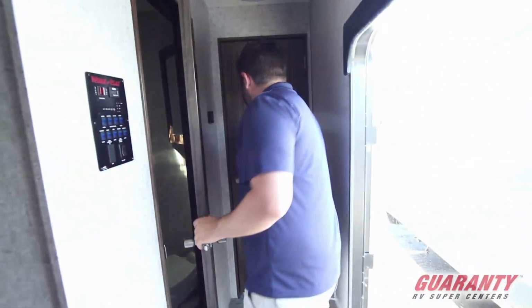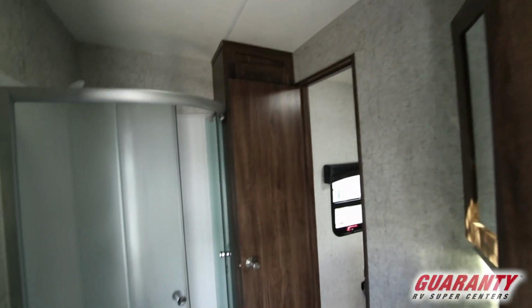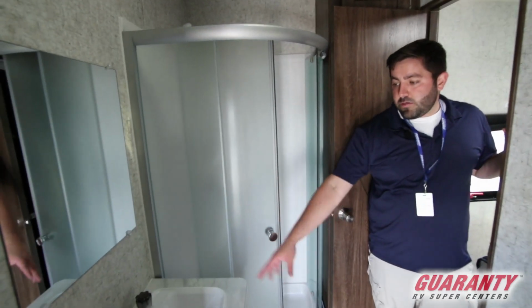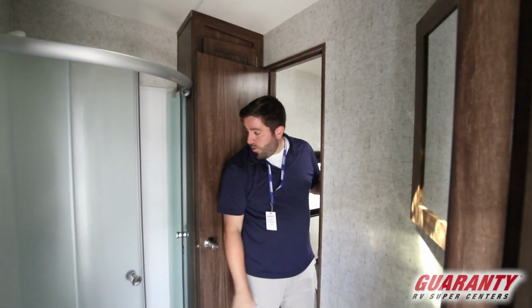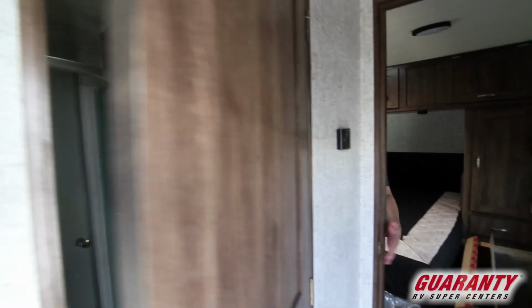And then as you come back into the restroom, I'll meet you guys on the other side here. You can see Jack and Jill doors, corner shower with glass doors, nice sized sink, storage underneath with a mirror, and then another mirror over here with vanity storage, and a nice corner toilet, very accessible and easy to use. And then back into the bedroom here.